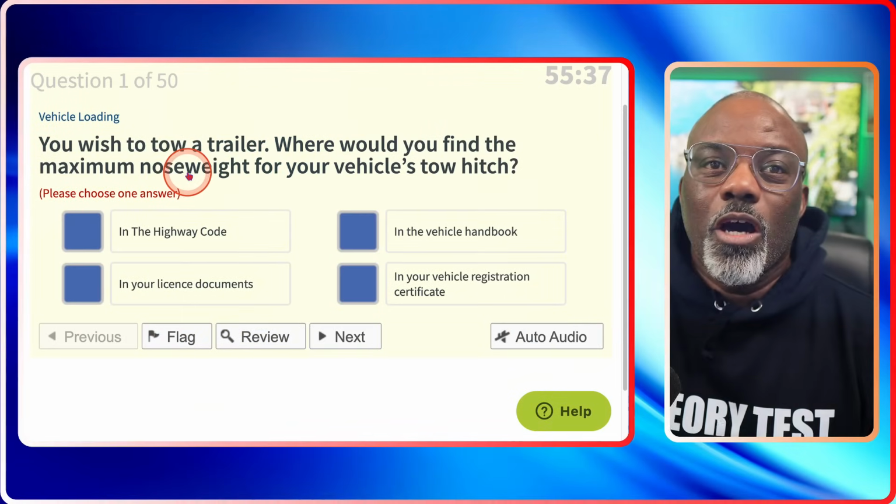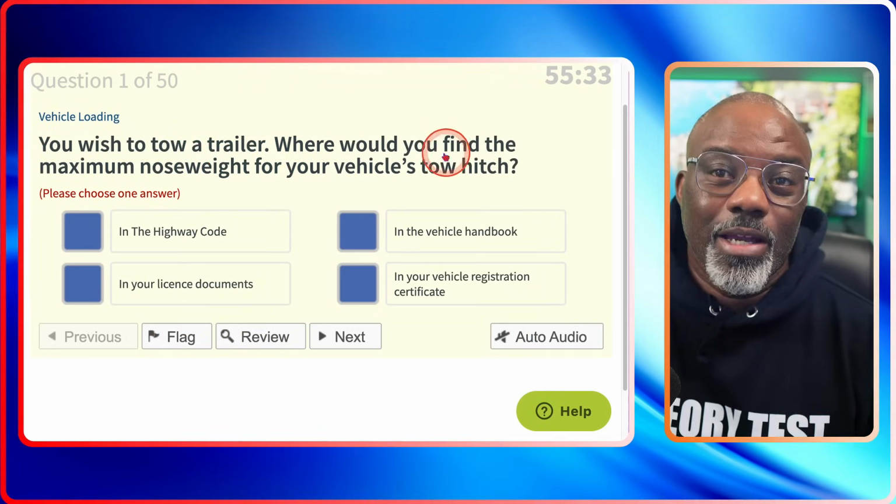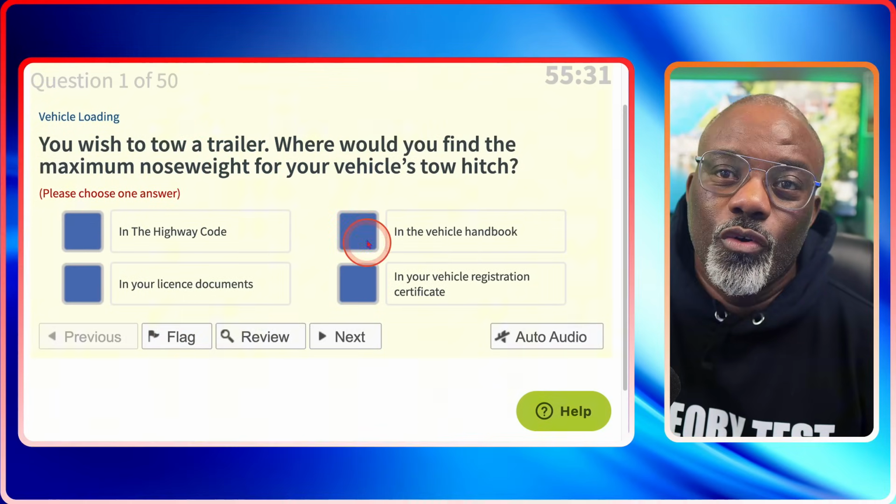So let's waste no more time. Let's get started. So I always suggest that you read the questions first. If they've got an image, take a look at the image and then go to your 4 options.